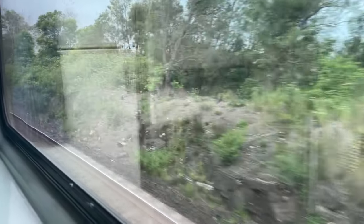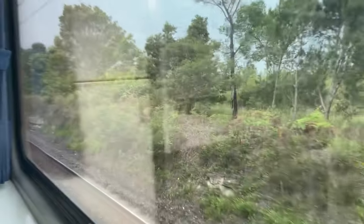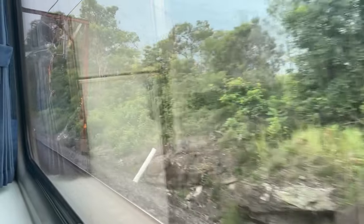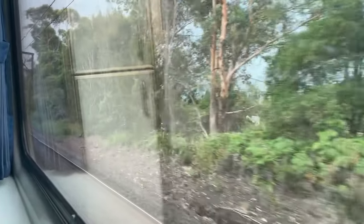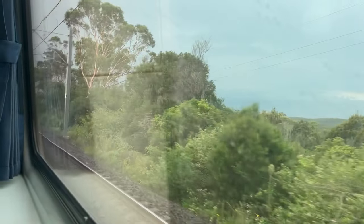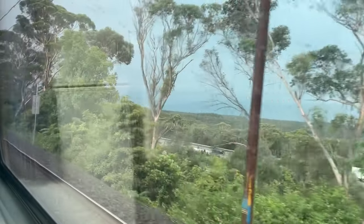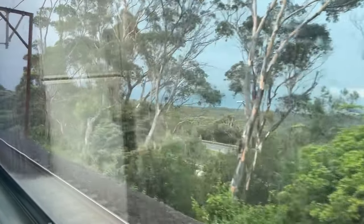So anyway guys, now we're off the Sydney Trains network though, so yeah, continue on now, and I will give you a good view of Hawkesbury River. It's starting to rain though now, so not the best weather at the moment, but yeah, I think we can enjoy it from the comfort of the train.